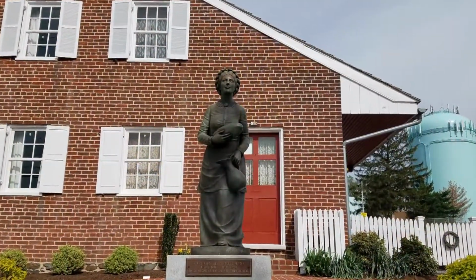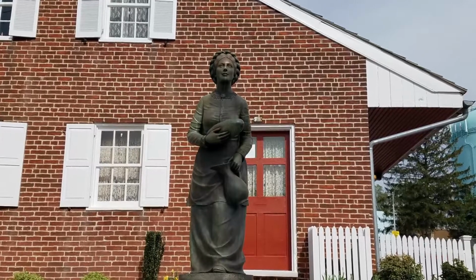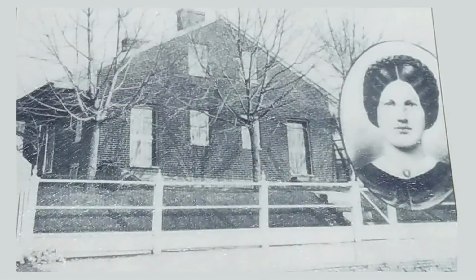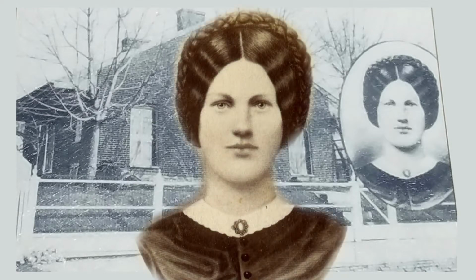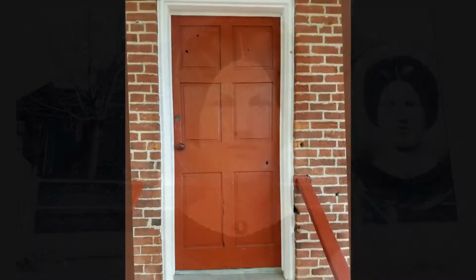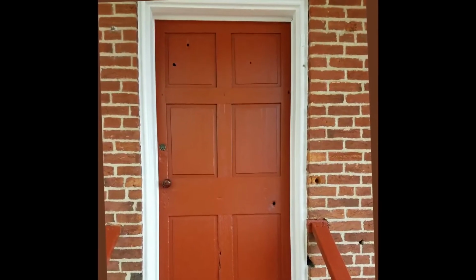You can also visit the Wade House, the site of the only civilian casualty of the Battle of Gettysburg. It was a young 20-year-old woman named Jenny Wade who was hit by a stray bullet that passed through her kitchen door while she was making bread on July 3rd. At her house, you can see the bullet holes that pierced the door.